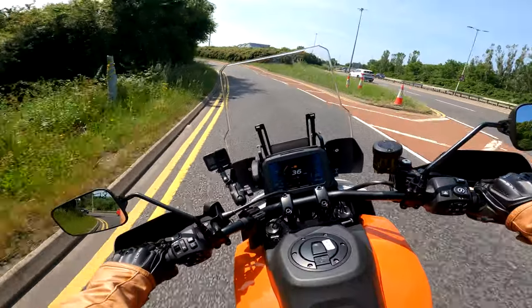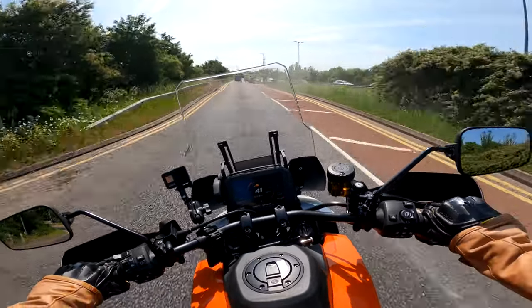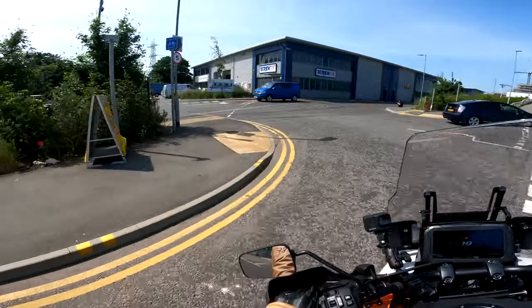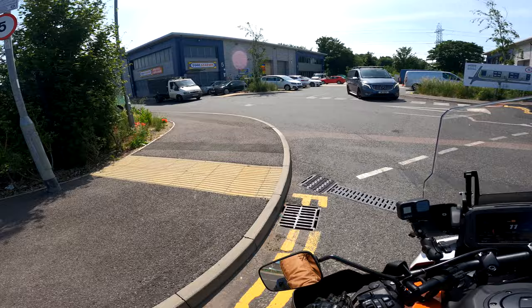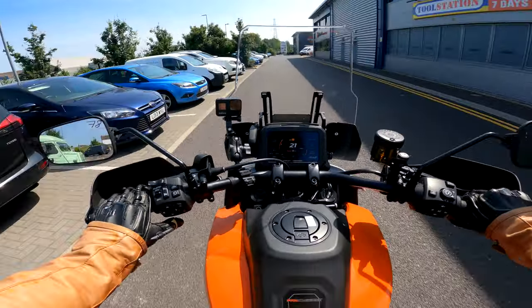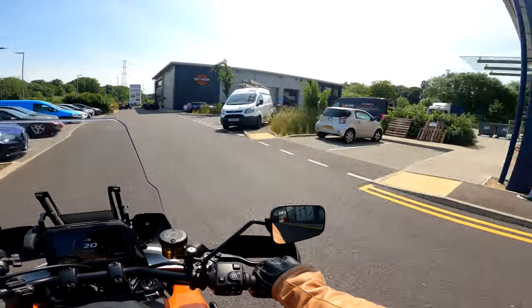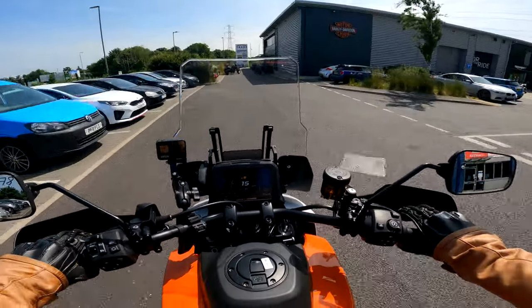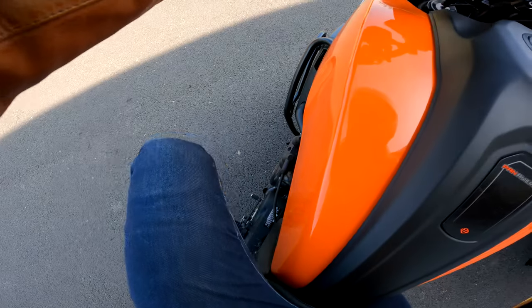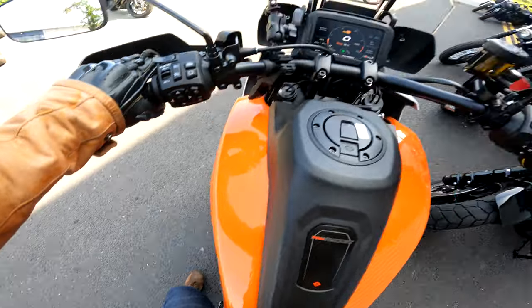Oh, has it got self-cancelling indicators? That cancelled itself. Interesting. Right, back into Harley Davidson. This is where it is. Come down here. There's Triumph and Harley Davidson. Neutral's easy to find. Yeah, this is what I mean. That's where the side stand is, so it's really far forward.